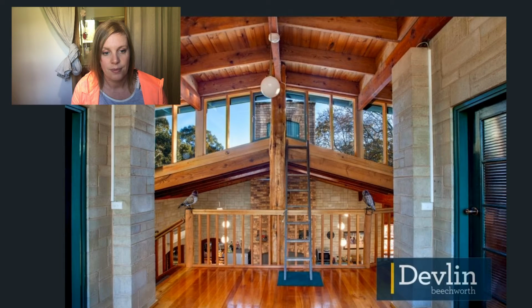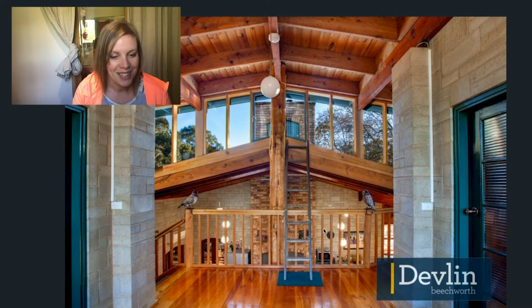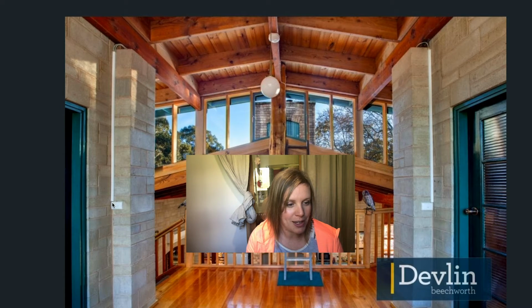Anyway, I have no idea why they have a ladder leaning out over the balcony to a window. Unless that window opens, it looks like it does. That is so dangerous. Anyways. Oh no, that makes my eyes water. Oh, I would have to get that fixed.